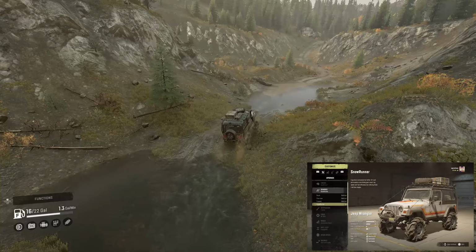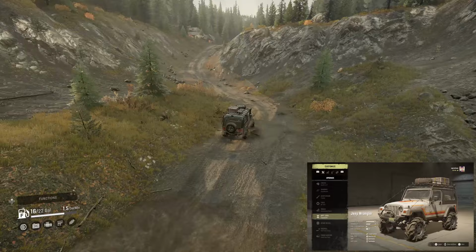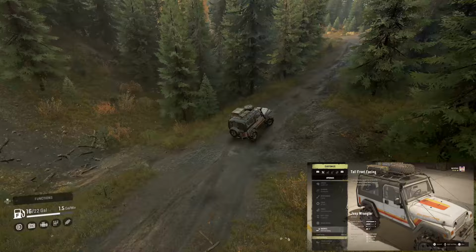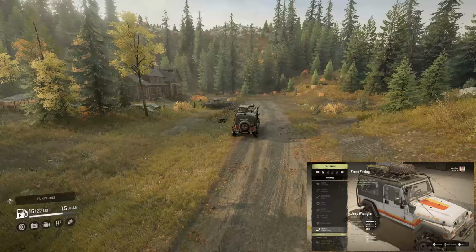Okay, so we'll come back and talk about the suspension here in a second. For the winch, you always want to go with the autonomous, pretty much a no-brainer there, and it also has the front facing and the tall facing as well. I just chose the tall because it kind of runs right up the vehicle, a little bit taller than the front facing, so you can choose either or. I don't think you're really going to lose on either.